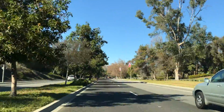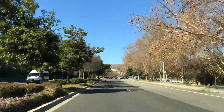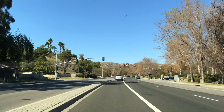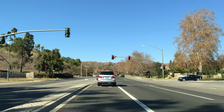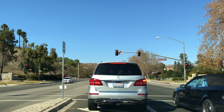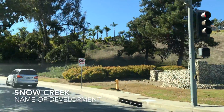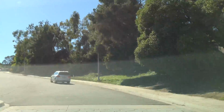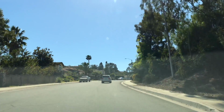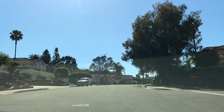But this is basically the neighborhood for the most expensive listing. The more exclusive areas in this part of town. At least we get a chance to go here and take a look. So we're here at Snow Creek. All right, so this is the neighborhood for the most expensive listing available here in Walnut.